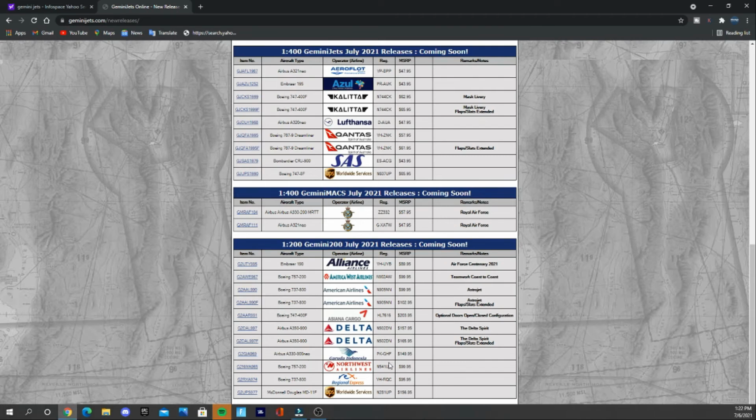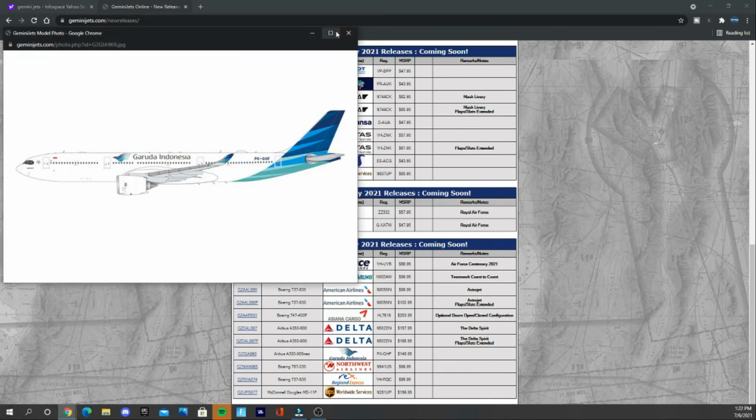The next one is the Garuda Indonesia, or Garuda Indonesia. I know I butchered that terribly, but I'm sorry. Let me know in the comments how it is pronounced. But this is the A350-900 Neo for $149. Take a quick look at that.